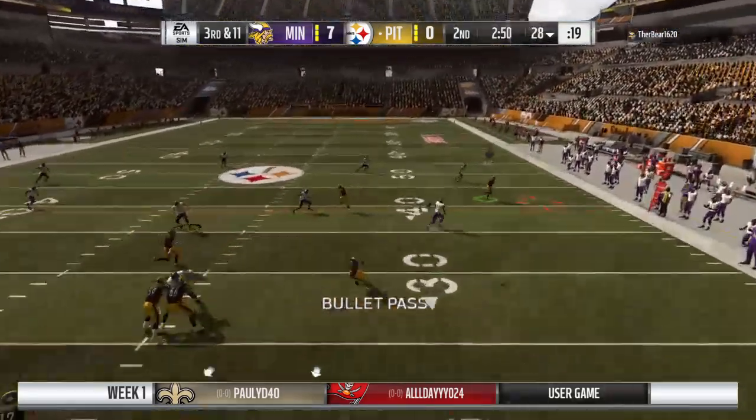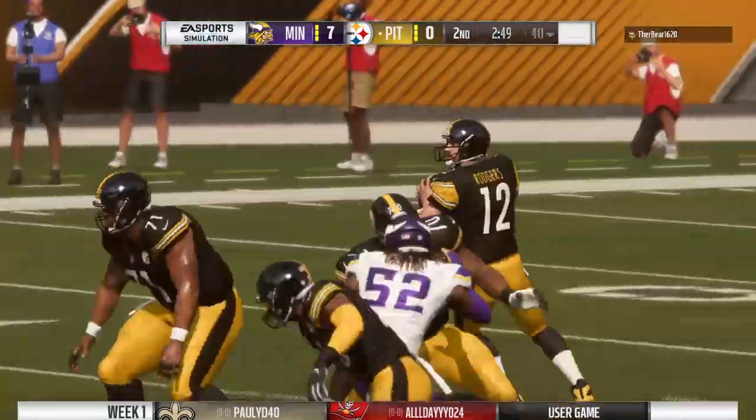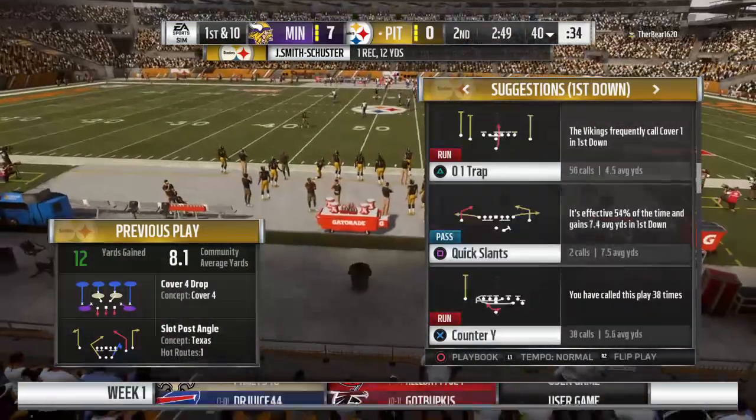Throwing is Rodgers on third down. Open man, Smith-Schuster, it's complete. And he'll be out of bounds right at the 40. First catch of the new season for him, and he picks up the first.